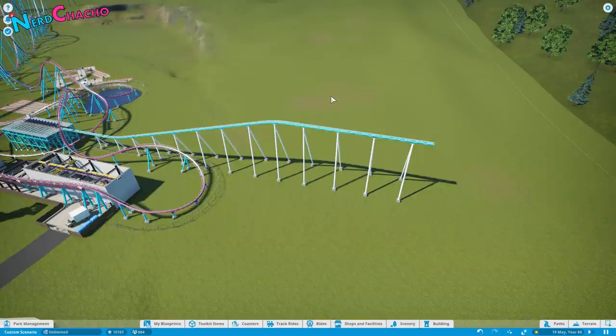But rather than the way the Intamin does it, think of the likes of Millennium Force at Cedar Point. Oh, guys, I tell you what, it's been one of them days. Anyway, the way the Intamin do it is that they have to bring the train to a complete stop, and then they have to roll the train on through the blocks, right? So you find that the brake run is all on one level.